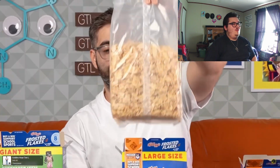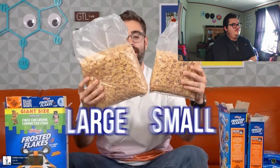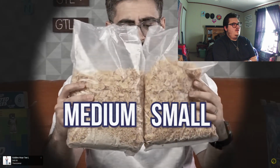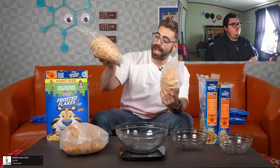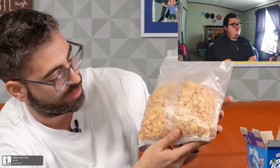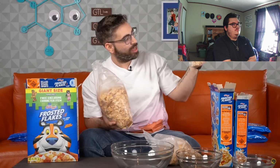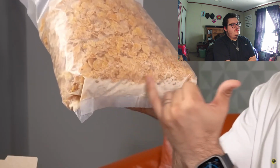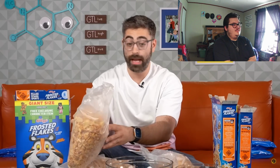Immediately after taking the bags out of the boxes, I noticed the huge difference visually between the large and small size. Even large and medium had quite a big difference, but medium and small looked almost the same, at least to the naked eye. The other alarming thing about the medium size was that the bottom of the bag was shattered to bits, completely dust. The flakes in the small bag were almost completely intact, but the large size was even worse. Look at all that dust at the bottom. It's just like pulverized sugar and Frosted Flakes. The large size is not much better. Look at that. The amount of dust. It looks pretty bad.